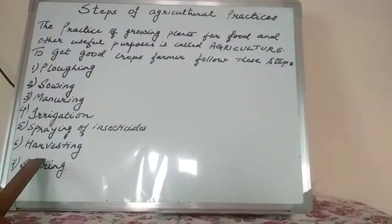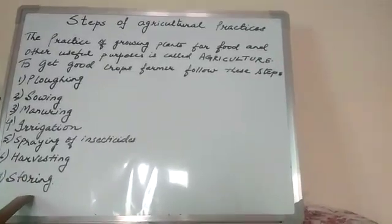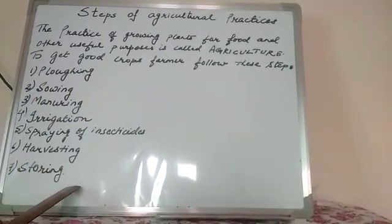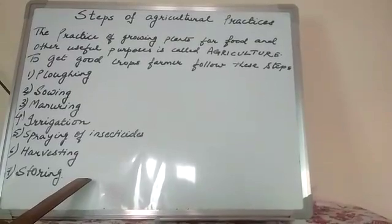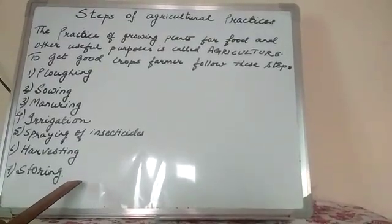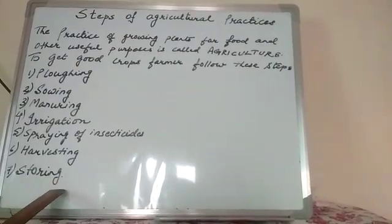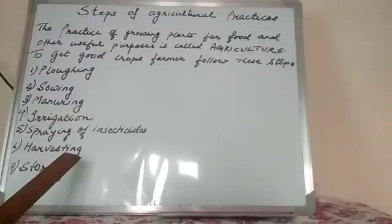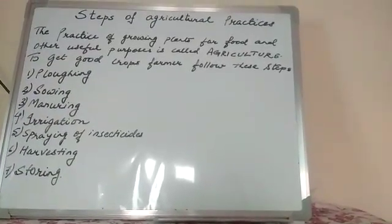The harvested yield has to be stored in a facility that protects it from climatic hazards, pests, and rodents. The yield is thereby protected for future use. After storing the crops, they are sent to wholesale markets, from where they go to the shopkeepers for further sale.